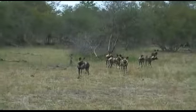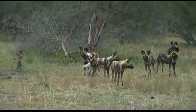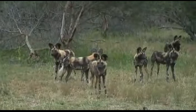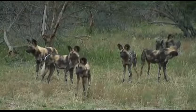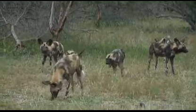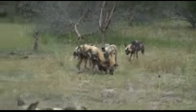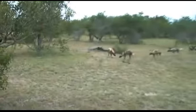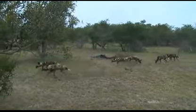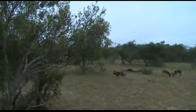I find it very difficult to identify who's who in this pack. It's not easy to know who the alpha male is. I think that's him up front. He's got the scruffy ears. Although, the pack has just been... Oh, he's so close. Look at that. He's only about, I don't know, 3 meters, 10 feet. There they go. Look at them, heading off like a team. They are the most beautiful animals.